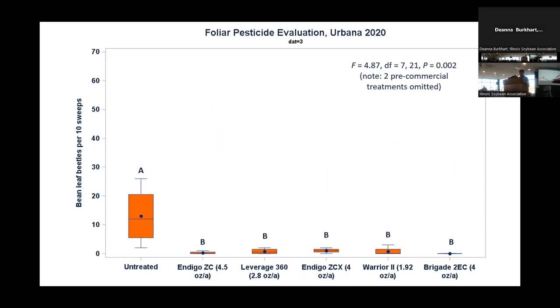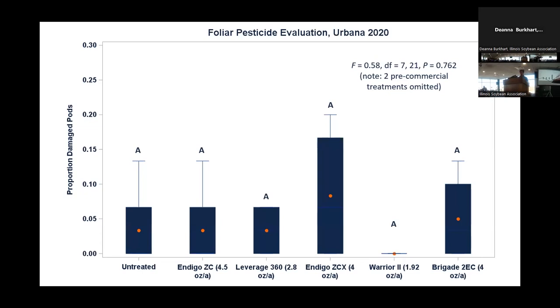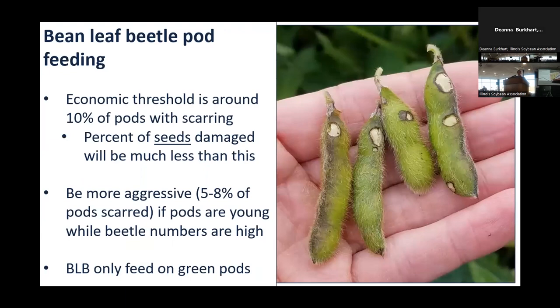Also, these went out late R5. This is a similar population. We've got 10 in 10 sweeps, getting up close to 20 in some of our plots there. We didn't actually see a difference in pod scarring when we looked at it. Again, it takes a lot of these insects and a lot of this kind of feeding before we're seeing economic levels of damage. And that's really the big takeaway when we talk about bean leaf beetle.